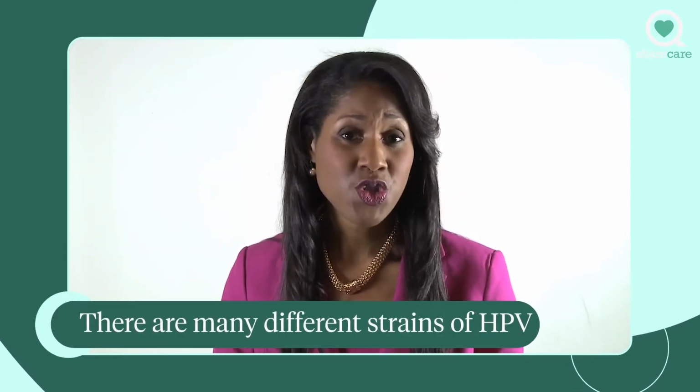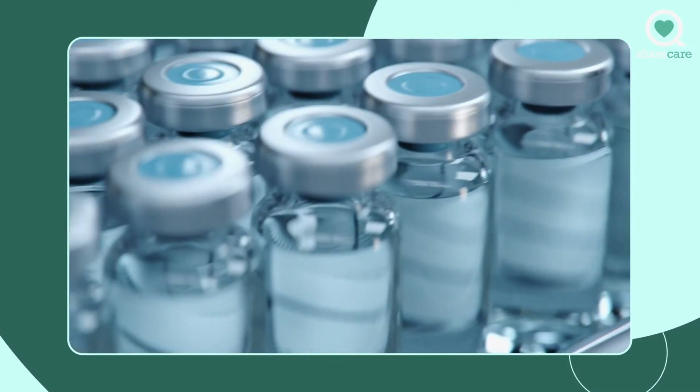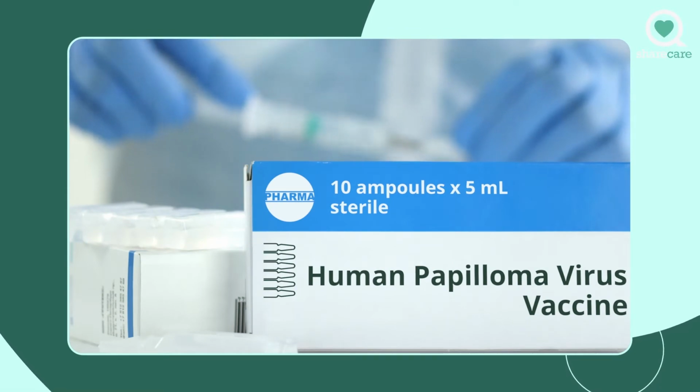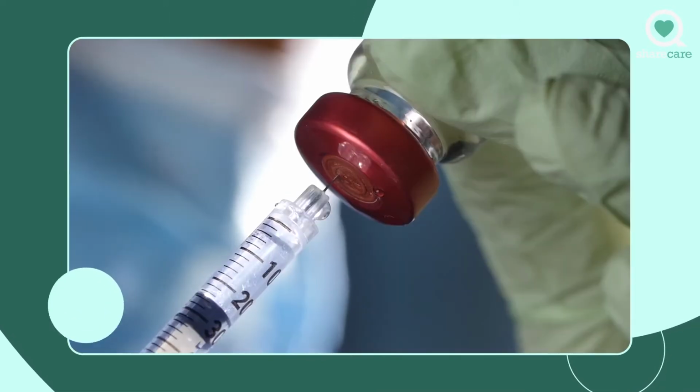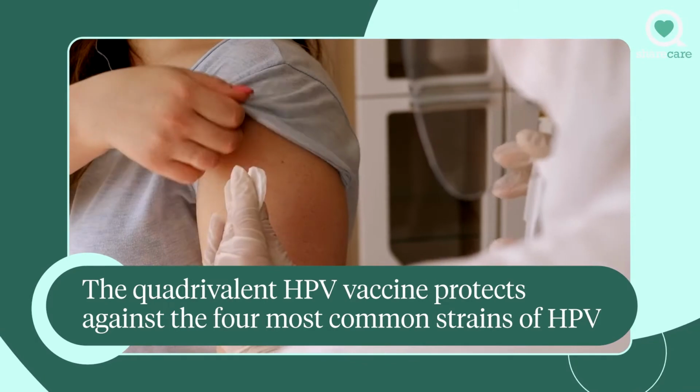Now, there are many different strains of this virus, but we now have 2 vaccines on the market that help prevent against the 2 most common strains that cause cervical cancer and the 2 most common strains that cause genital warts as well. So in essence, by getting the quadrivalent vaccine, that's a vaccine that covers 4 different strains of the HPV virus, you can actually get coverage from the types of HPV that most commonly cause cervical cancer and also the 2 types of the HPV virus that cause genital warts. This is in essence a vaccine against cancer and an STD, which I think is actually very important.